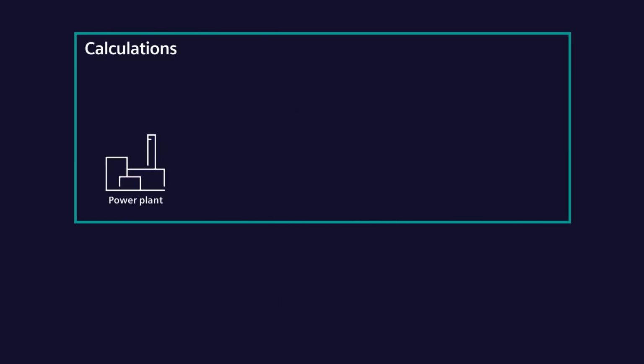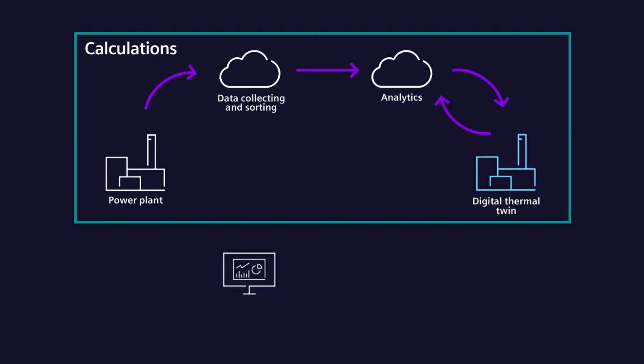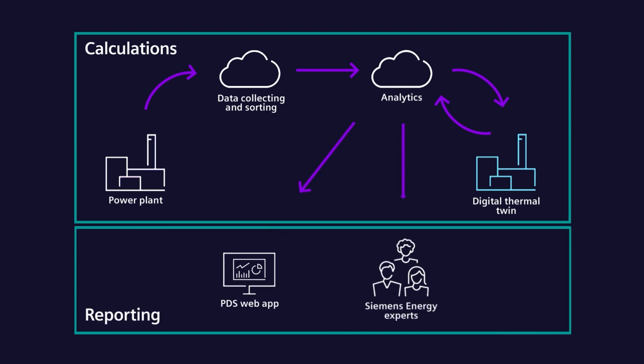We identify thermodynamic degradation with a thermodynamic digital twin, which compares the current performance of your plant assets against the optimal performance output. We calculate this under the same operating conditions to determine the difference between your actual plant performance and the digital twin. With the help of our digital application supplemented by our experts, the information is reviewed and recommendations are provided with actionable insights on how to recover the degradation.